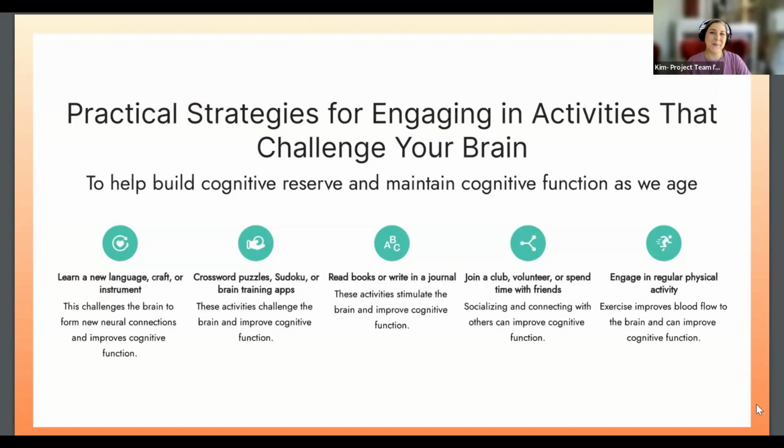Another one is crossword puzzles, Sudoku, or brain training apps. These activities challenge the brain and improve cognitive function. There's so many things out there, especially if you have a smartphone. There's free apps that you can use for games, and you can also socially connect with someone through that game. I think there's one that's Word with Friends, and you can challenge other people and you can challenge your friends.